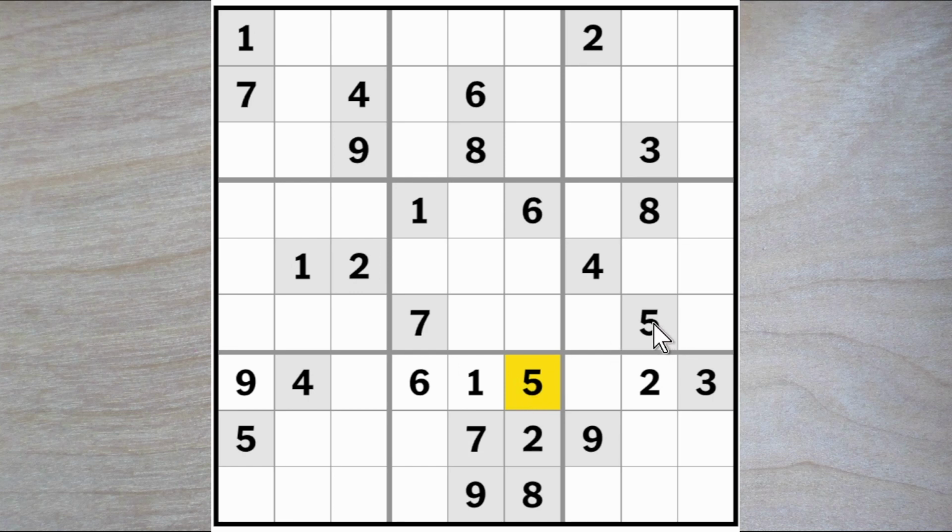And we got another version of the New York Times pattern. We got a 7 and a 5 blocking over here and a 7 and a 5 blocking down. So these two squares must be a 7 and a 5. Can we use that for anything? Yes, a 7 must go here or here. And a 9 must therefore go here.